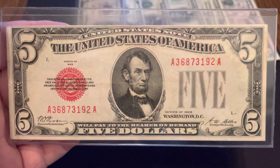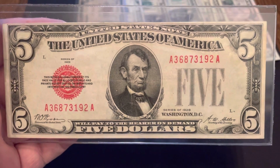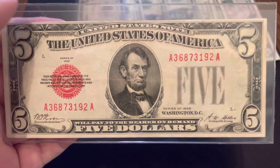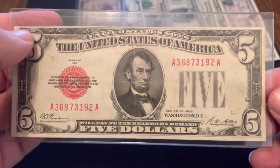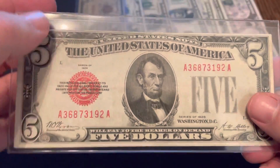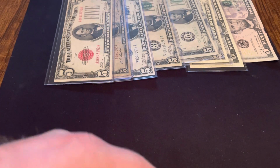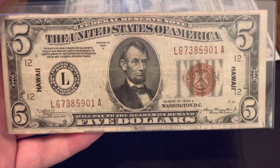So yeah, by law, this is not legal, but everybody will still spend them and everybody will still swear up and down that this is still good money. Anyway, legal tender note, that is number 3 on my list of small size notes featuring Abraham Lincoln. Number 2, going with a Hawaii note.